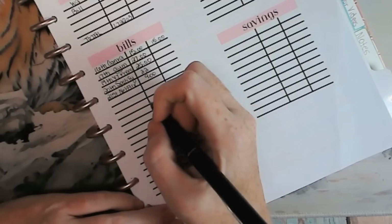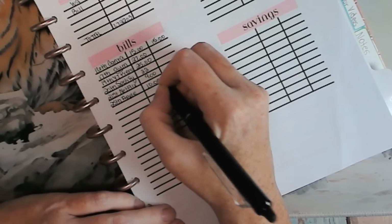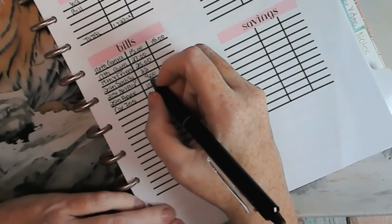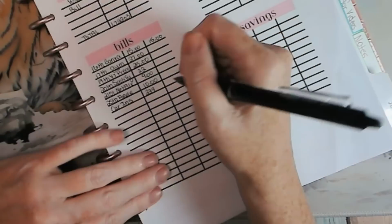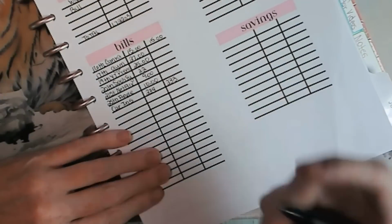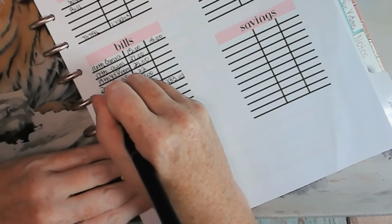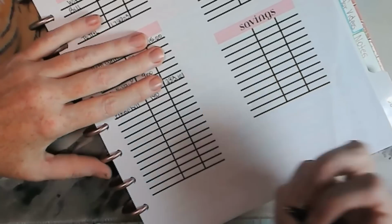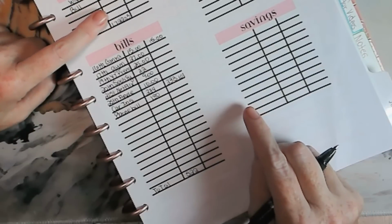Alright, so the 25th is Apple for storage, just $10. Car insurance, and that is $234. That already came out. How much was that? It's $23.61. Right. Yeah. Okay. And phone bill, just $180. That has not come out. So in total, my bills for these next 2 weeks is $522, and that's what that's for.